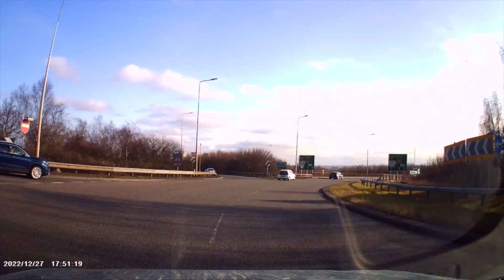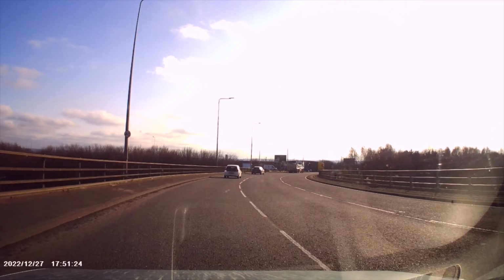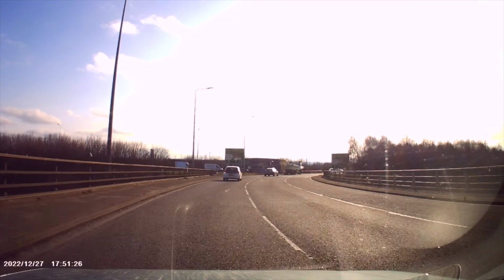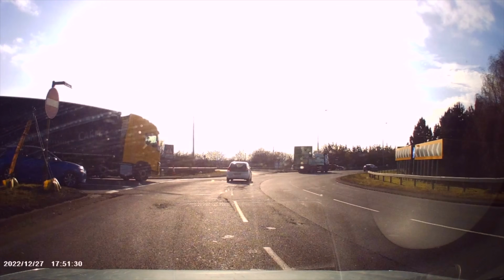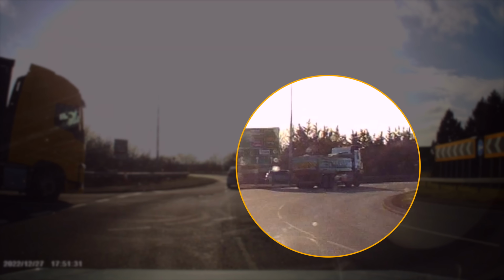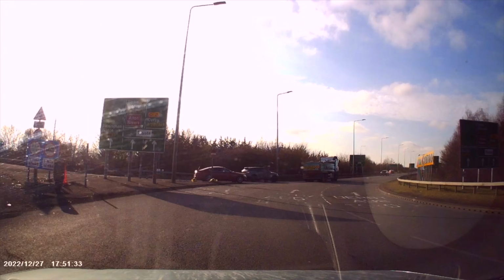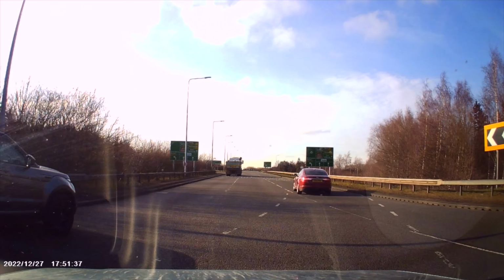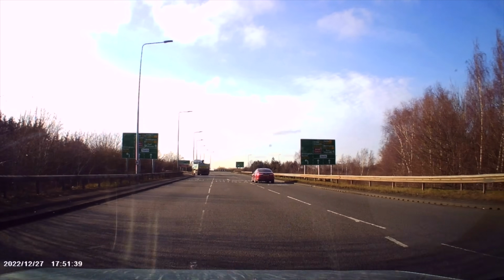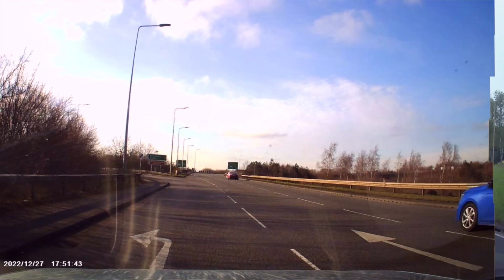My viewer called this clip perhaps too fast, and I think they've got it spot on. I also think the positioning of this lorry had a big deal to do with this incident. In the end it was sorted okay, but I'd just like to go back to our previous clip just for a second to explain something.